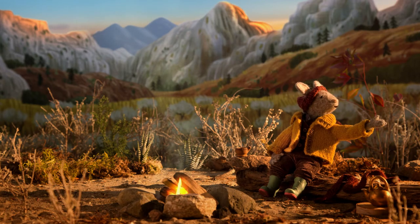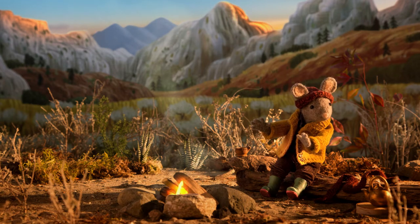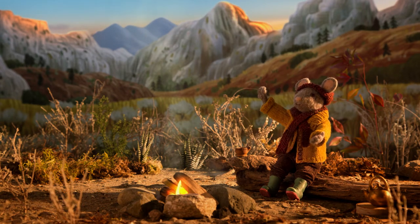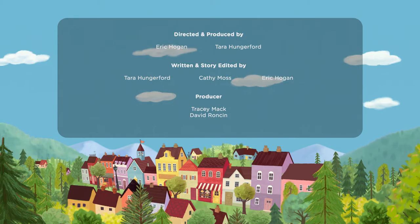Now that the days are getting cooler, I'm happy to be by the campfire. And thanks to our friends, the sheep, I've got this lovely scarf, too. Good night, Gumboot Kids. Good night, Scout.